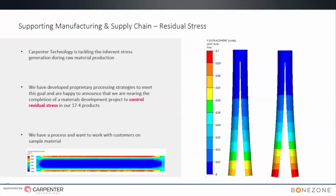One area of concern that has been consistently talked about throughout the industry is material deflection during the machining operations at contract manufacturers, OEMs, and tiered suppliers, and those concerns driving parts that are no longer in conformance. Carpenter has taken it upon ourselves to tackle some of the inherent stress characteristics of the material that we supply that is the input feedstock for your particular process or your supply chain partner.